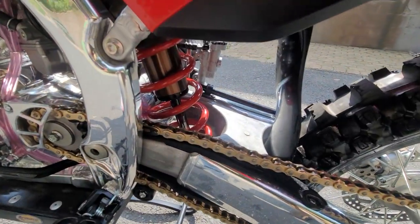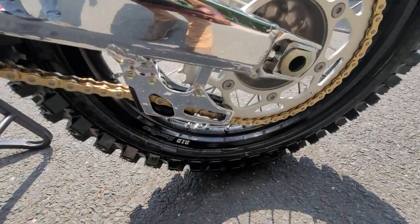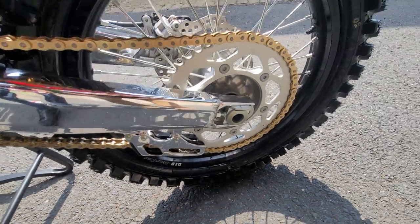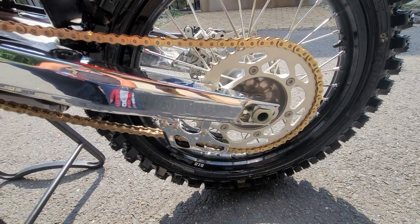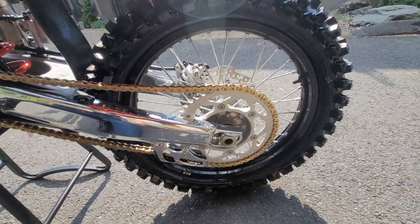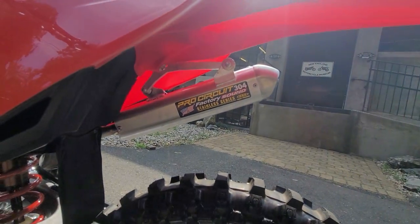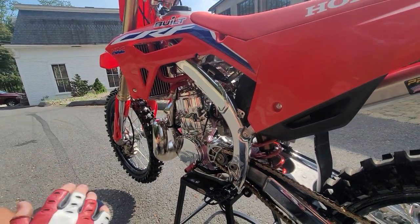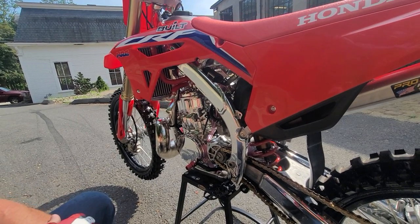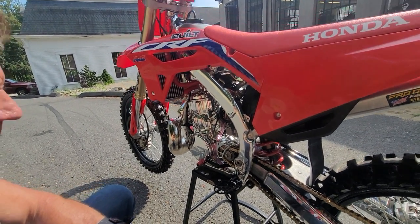You can see the factory D.I.D Dirt Star wheels are shod in brand new Dunlop tires, the gold chain, all of the aluminum, the swing arm, the factory aluminum chain guide have all been polished to a high degree. It has a Pro Circuit 304 factory sound stainless series silencer with the Pro Circuit platinum pipe. This is a one of one, guys. There's only one on the planet today, and no corners were cut anywhere.